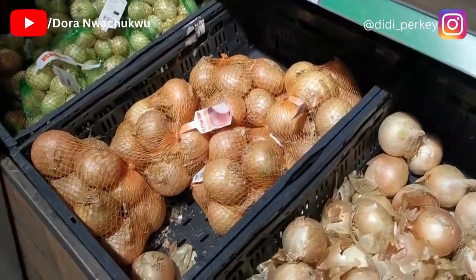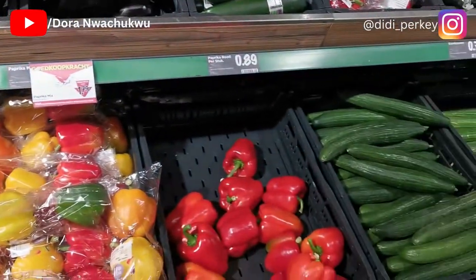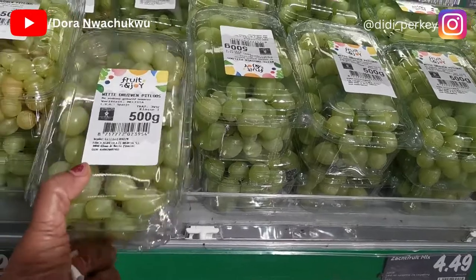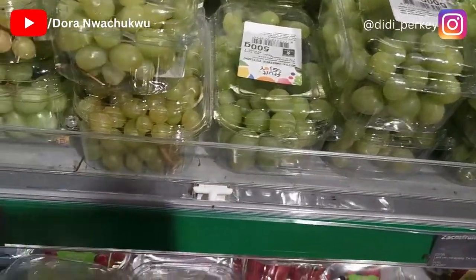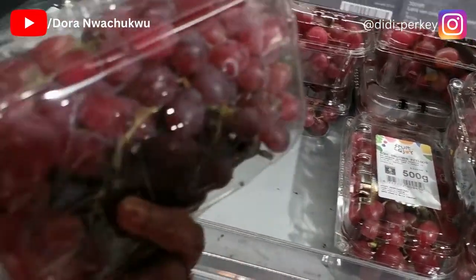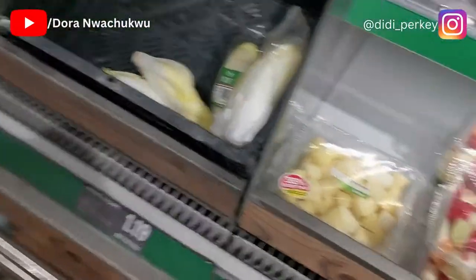Take some onions. Okay, I'm going to pick some grapefruits. My daughter likes it so much. I'm going to take one of these. Sometimes I look at the ones that are inside. I'm also going to take one of these for the kids, for school. So I've taken that for two.